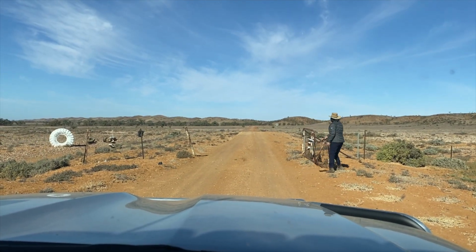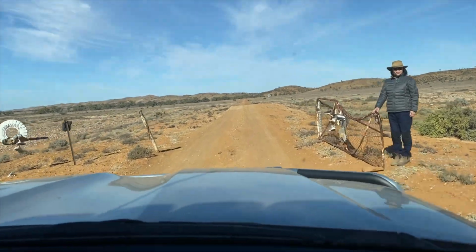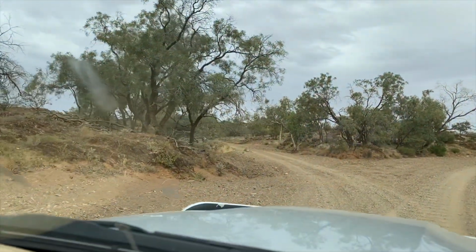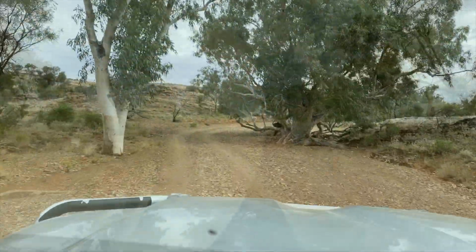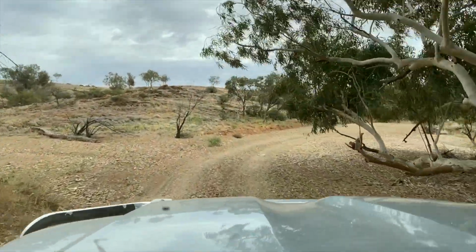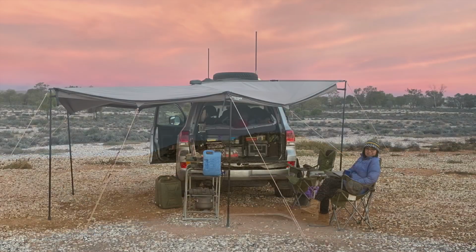There you go. Once we're through this, we're into Gumvale Station. Some old mines on Jeffrey's Flat.